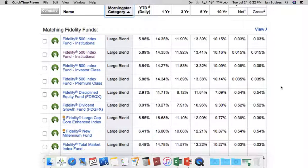My name is Ian Squires, and this is my mutual fund project for Finance 551 Summer 2018. The objective of this mutual fund project was to pick 30 mutual funds, 10 of them in US mutual funds, 10 international, and 10 sector funds.